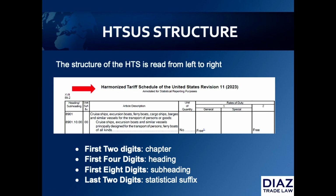And this is just a breakdown of what the actual classification code is. Your first 2 digits are obviously going to be your chapter number, and then it's going to be your heading, subheading, and statistical suffix. The statistical suffix is very important because that's the way the government keeps track of all the imports. And it's very possible that if it sees an influx of some type of imports and a decrease in others, it may raise or decrease the tariffs on those goods.